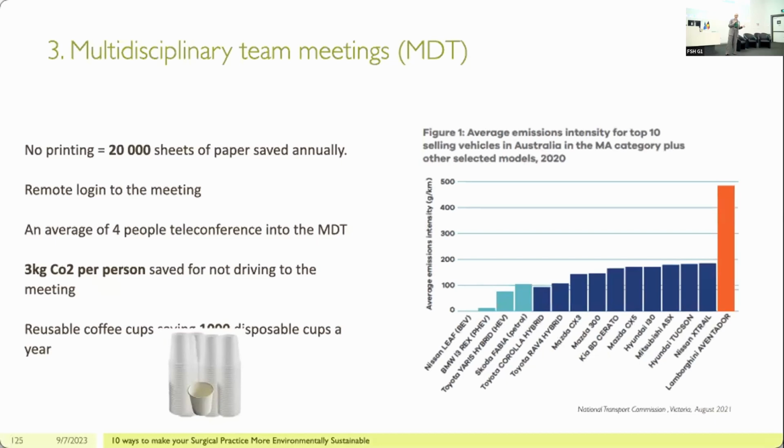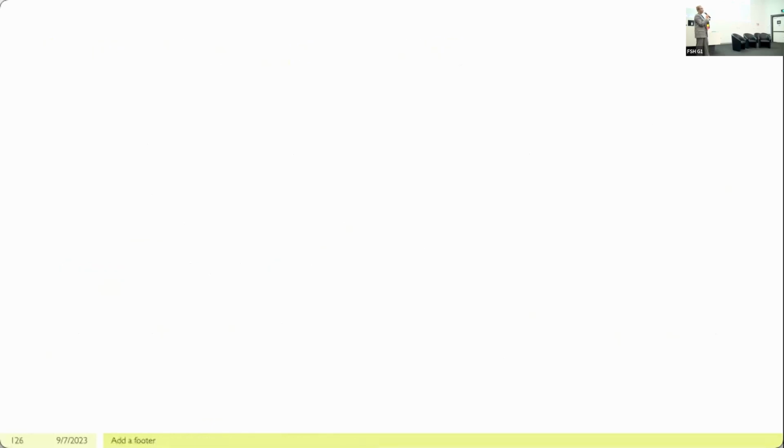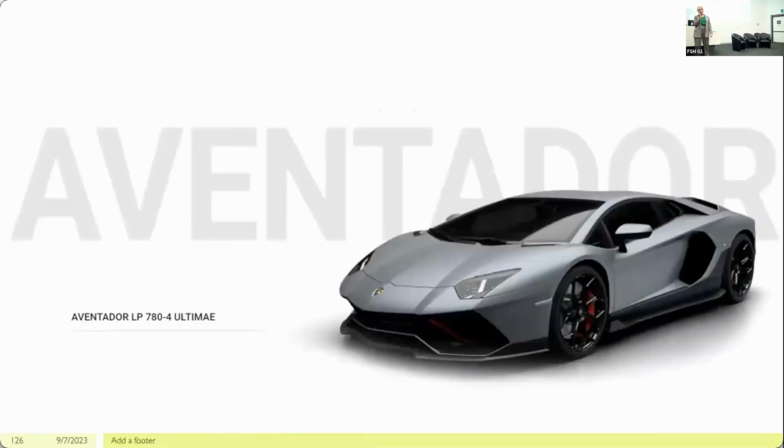Now, as you can see, the energy efficiency of different vehicles coming to work that day, you probably can see your car up there. So that's a saving of 3 kilograms of CO2 for a 1-person round trip attending our MDT. This is based on everyone driving an average car on the road, not driving a Lamborghini Aventador to work.